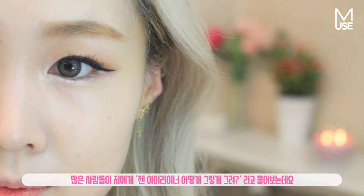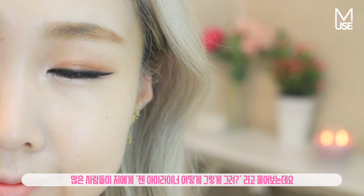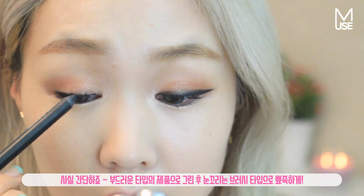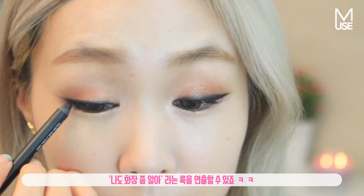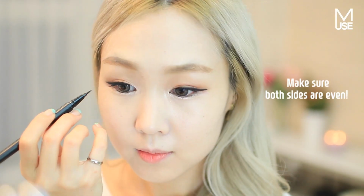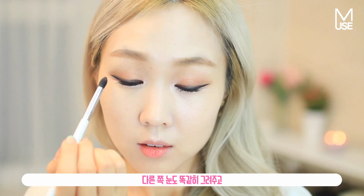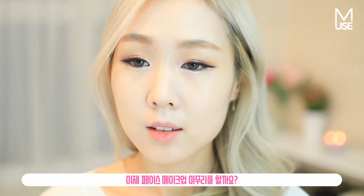And a lot of people have always asked me, how do you do that? It's simply just using a gel liner to outline and then using a really precise brush liner to define just that outer bit. And that will create this really sharp, I've got my makeup put together sort of effect. So doing the same thing to the other eye, we are done with the eyes now, and onto the rest of the face.